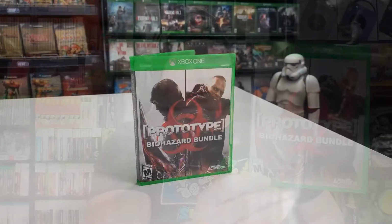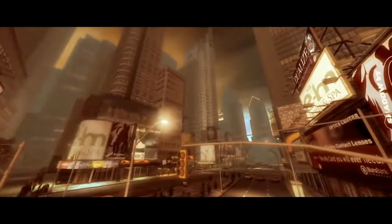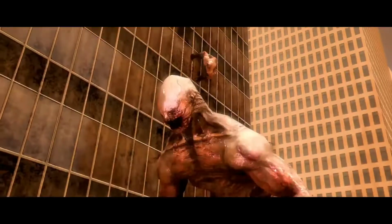All right, we got a stack of games here. This one, honestly, I was shocked at because of its value, but for whatever reason, this one's going for quite a bit online, considering I only paid $5 for it. But I got Prototype Biohazard Bundle. So this one comes with Biohazard, Prototype 1 and 2, 2 games in one, and plus DLC.